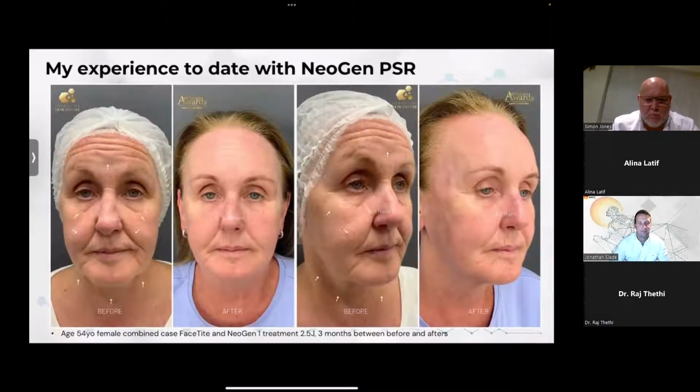This is my patient who has had a combination treatment with NeoGen and a FaceTite case. So this is 3 months after I did the FaceTite and the NeoGen.